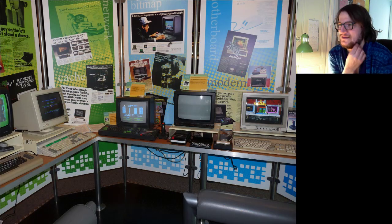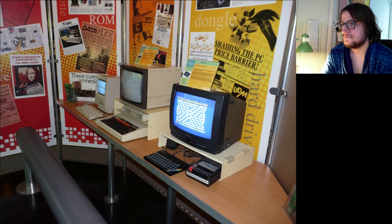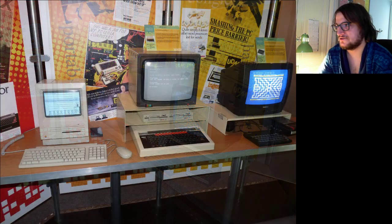Then we get into the gaming rooms, and you've got Commodore 64, the Acorn Archimedes, an Amstrad CPC 464, a Sinclair ZX81, a Commodore Amiga, I think that's an A500, looks like it. Then you got a Mac, a BBC Micro in the centre, and then on to the right side is ZX Spectrum. Most of the Spectrums that are out there are the 48K ones. They got the best compatibility and support.